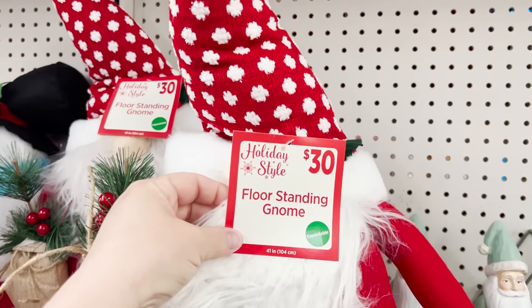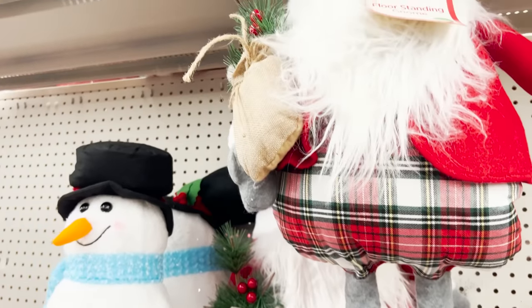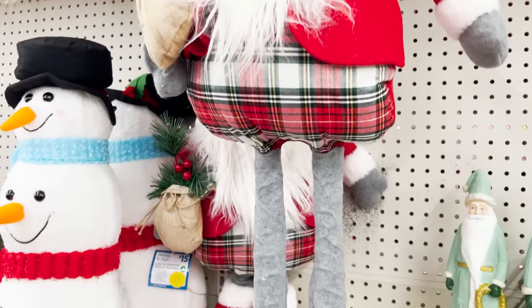And since Santa greeted us on the way in, on the way out, we're getting kicked out by a gnome. He scared me to death. He is $30. He expands and he fell and I was scared.